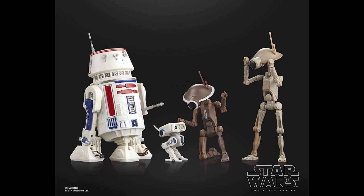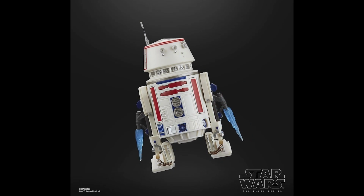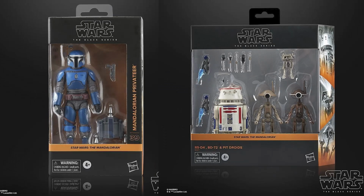So there you go. Those were two Black Series reveals that we got today. What do you guys think about them? Do you plan to get both releases, or maybe just one of them, or maybe none of them? Let me know your thoughts down in the comments.